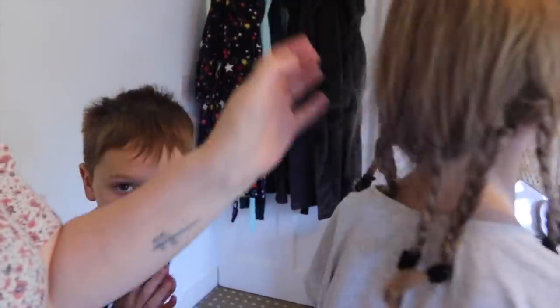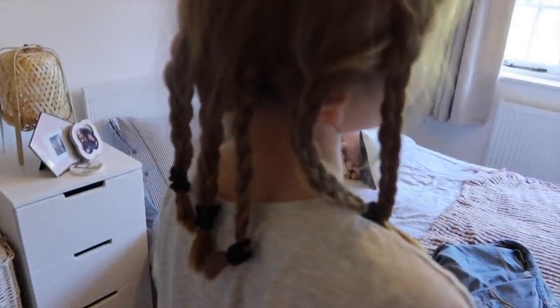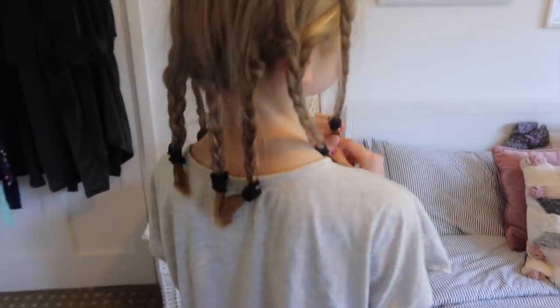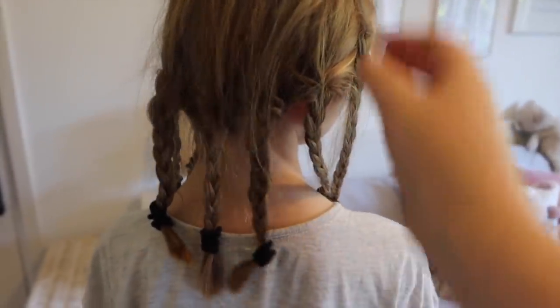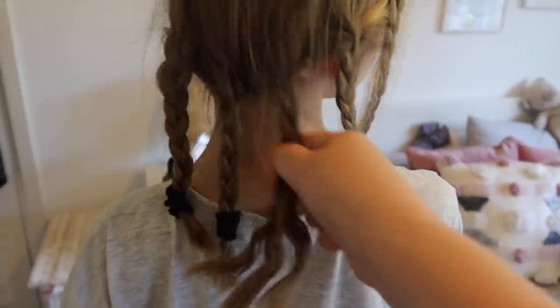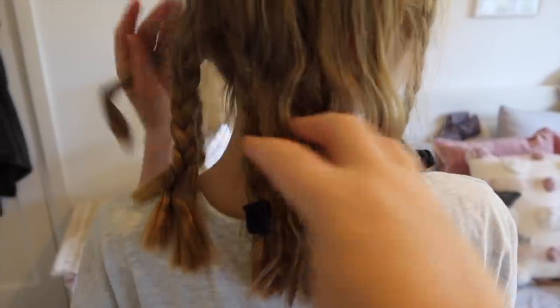So this one here, turn around. We've plaited her hair because she wanted a crimped look, so we've plaited it and then I just put a straightener down it. This is last night when she was wet, I just put a straightener on it and we're gonna take them out. Whoop. And then you get nice crimped hair, look at that, like beachy wave.